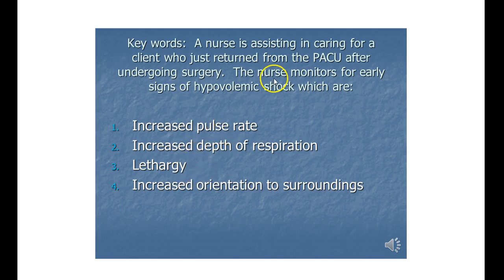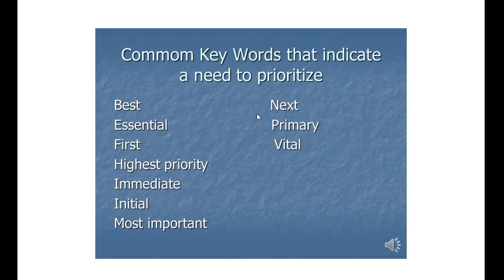This is an example of ABCs and how you would pick that answer. Again, keywords that relate to setting priorities.